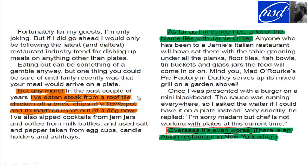So in these three sentences, you can hear the exclamatory sign at the end of the sentences. Here, one, two, and three. So now we can say exclamatory sentences are used to convey the writer's dismay, or we can say worried or sad feeling, at the trend in many restaurants not to use plates to serve food. So this is point number 10, the last point of the text.